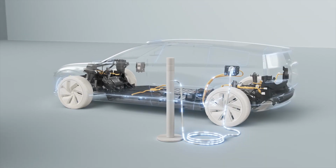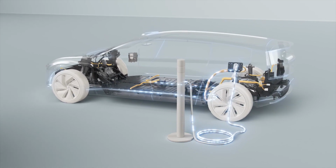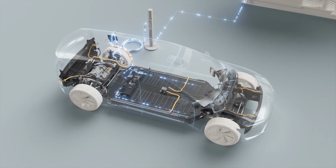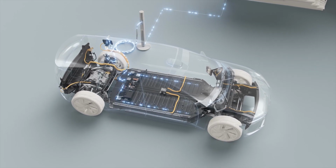And where battery development is concerned, Volvo's ultimate aim is to lengthen the range of their cars and shorten the charging times. So Volvo's approach is to increase the energy density of their batteries, and the aim is to hit a real-world cruising range of 1,000 kilometers whilst at the same time cutting charging times by half.